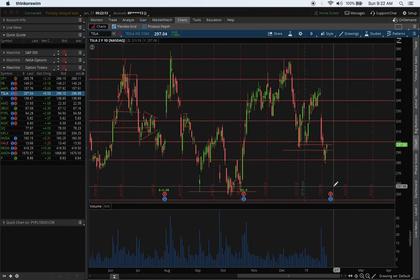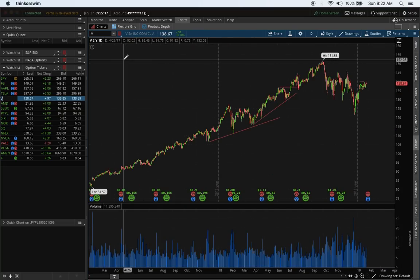If we break below 280, we have room down to 251. About that easy on Tesla.